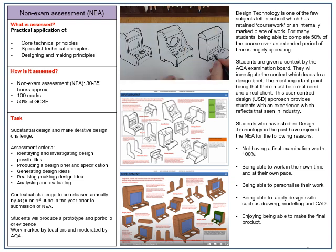So let's look at the NEA. The NEA is worth 50% of the GCSE. It's usually done over a period of about 30 to 35 hours. We will start the NEA on June the 1st, which is the same date as when the exam board releases the contextual challenge, and we'll submit the work approximately in February half term of year 11.